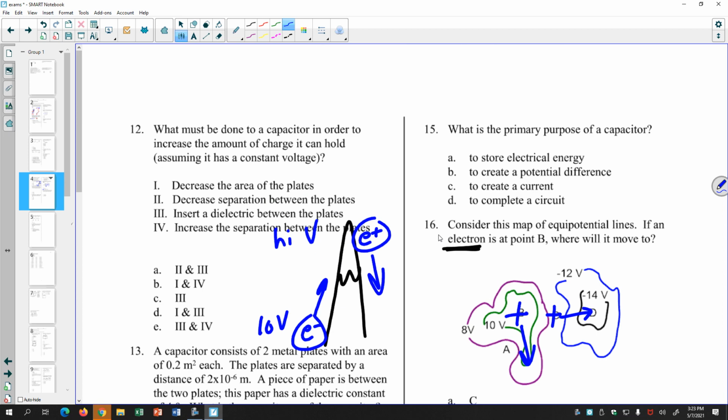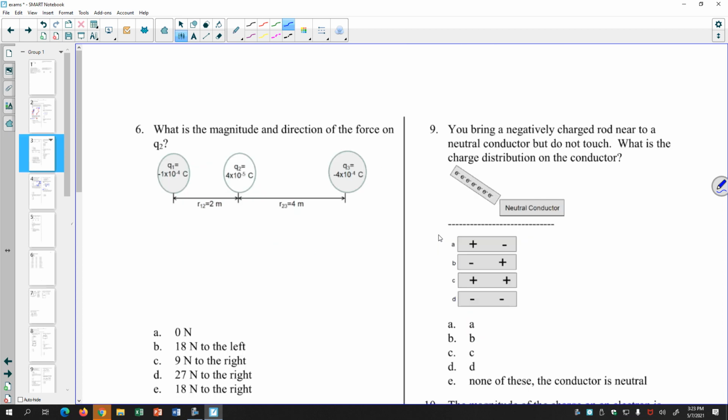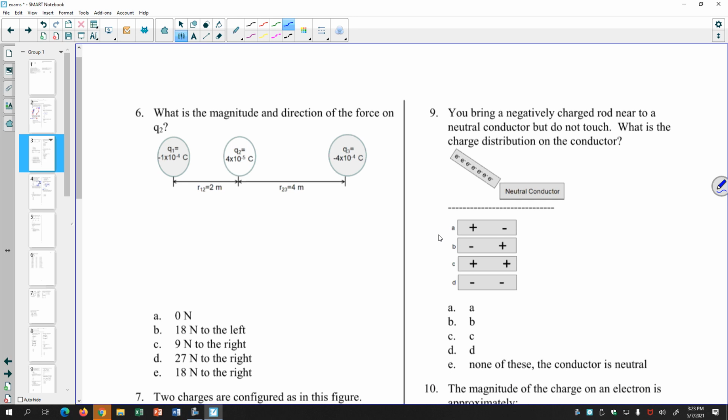Number 6, sure. Okay, so I want to know the magnitude of the force on Q2. I love this question because I can look at it and see that the answer is, what do y'all think? Is 0, right? So I can look at it without actually calculating it and see that the answer is 0. Let me show you why that is. You can go through and calculate it, and that's fine if you have to do that, but let me show you. I have this charge right here.